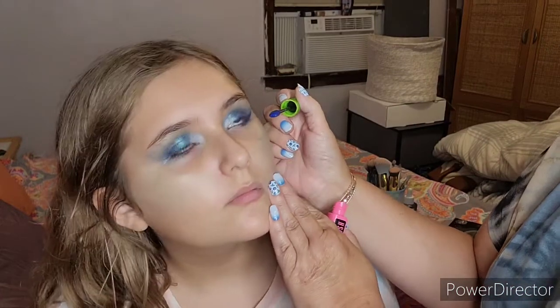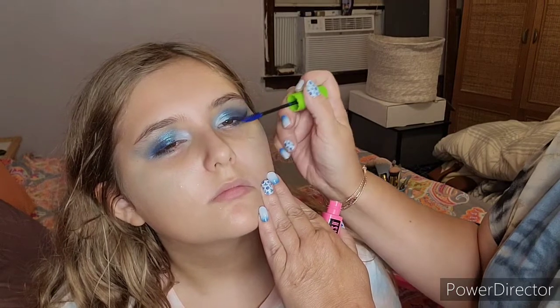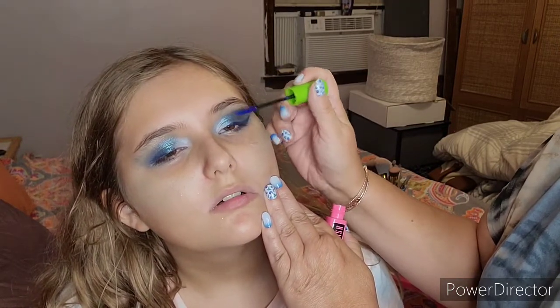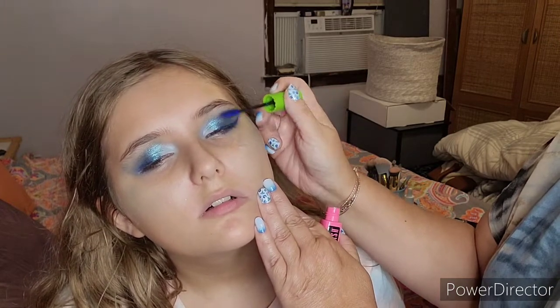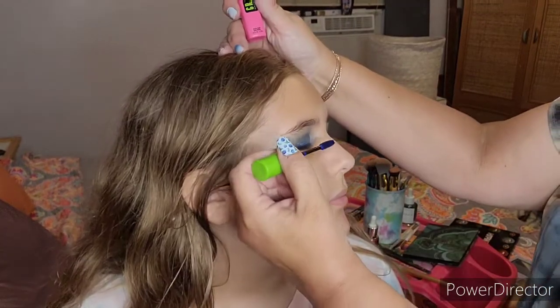Look down. Is it blue? Oh, it's blue. It's very blue. Okay, then maybe it needs a hug. Okay, maybe it does. Maybe it looks awesome on you, though.